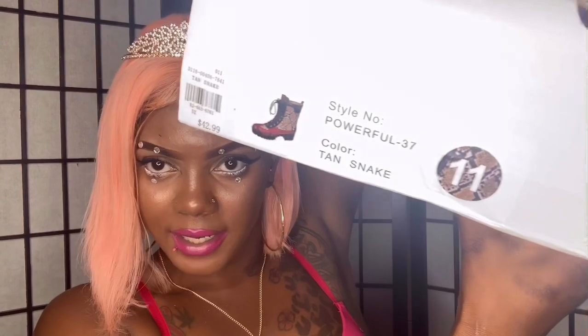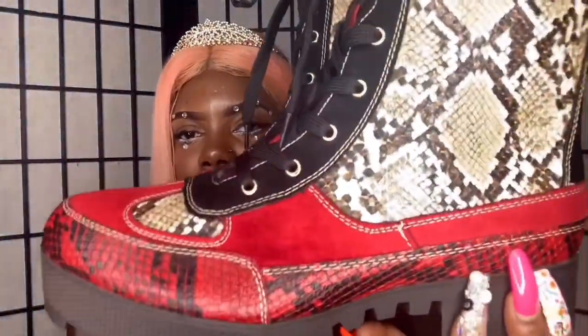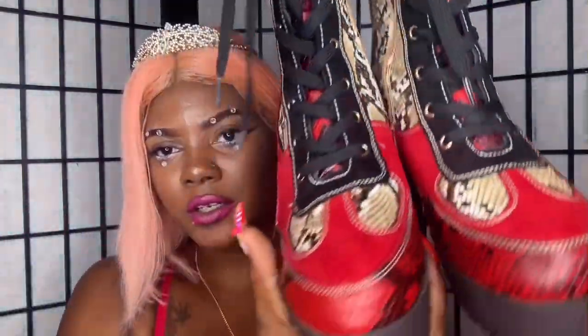The next item I have is some boots, and these are by Rogue. They came from Rainbow as well. The price on here says they were $42.99, and I got a size 11. Let's pull them out of the box. This is what they look like. These are so bomb. These are combat style, with the thick snakeskin on here. Tan and red and black.